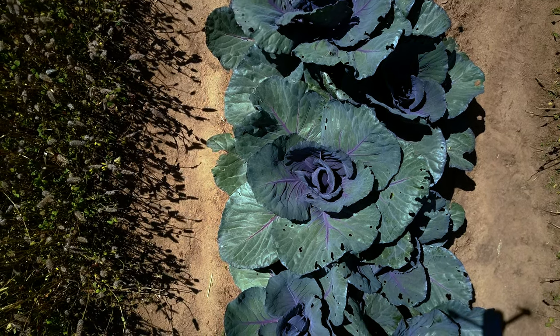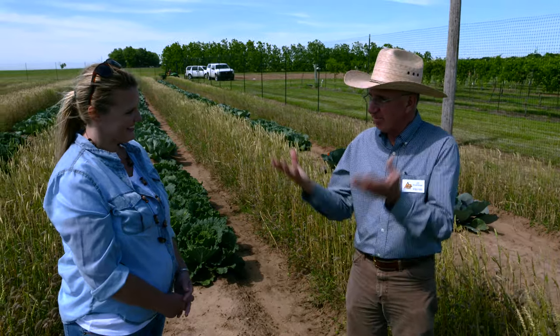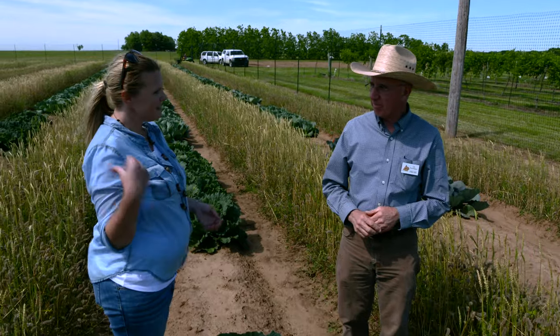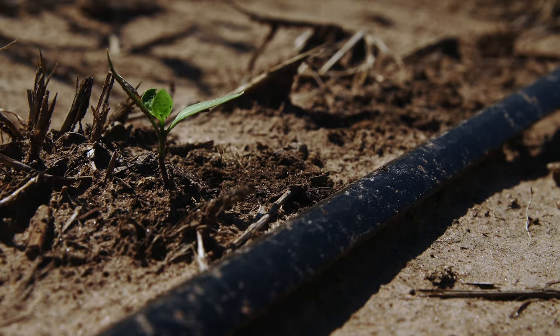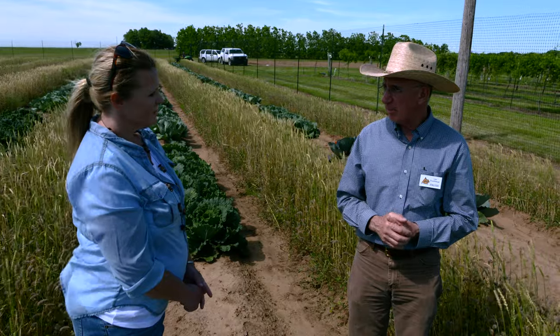Yeah. So, you could take a small cabbage like that that's real dense and make a coleslaw. And you've also got some peppers that you've seeded, direct sown out into the garden. Why would you be researching that? Well, we have commercial growers in the state that grow several hundred acres of peppers.